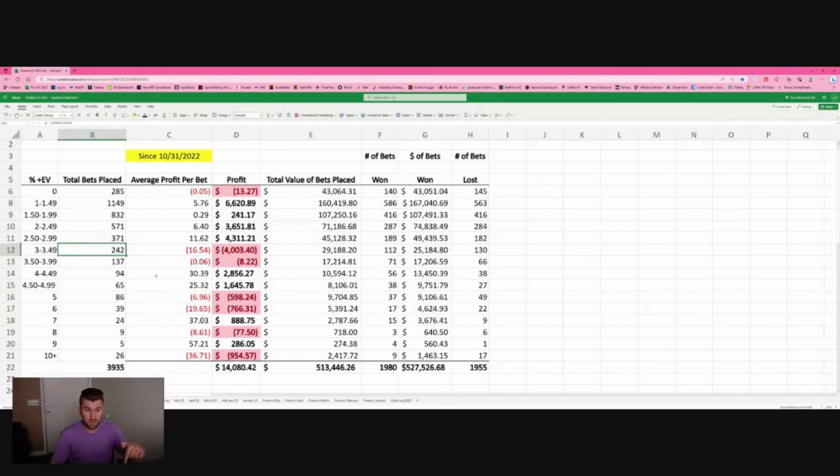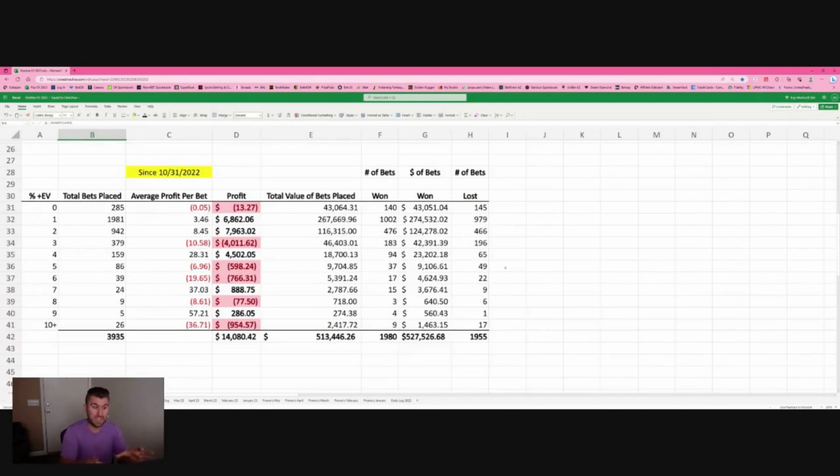And then right below this, I have the same exact table, just a little bit more condensed, right? 0, 1, 2, 3, 4, 5. So it kind of gives you a nice idea of my return so far. And I'm not saying, guys, that if you bet 3% EV plays, this is what's going to happen to you. This is just my story. This is how it's went for me so far.